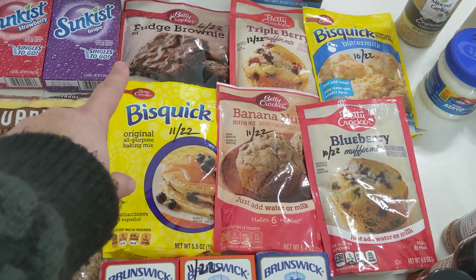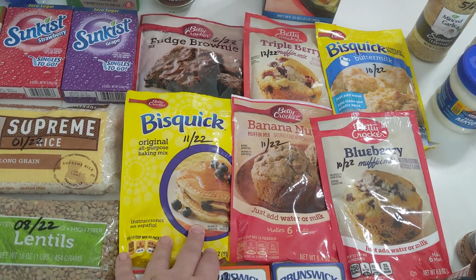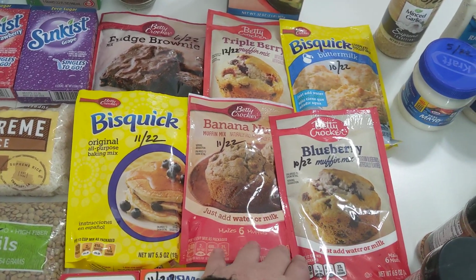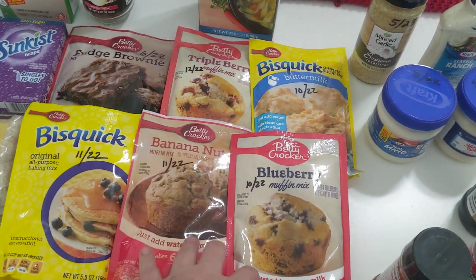These 2 over here require eggs. I think I bought them before I realized that. I do have a number 10 can of egg powder in my storage that I could use, but I prefer to stock up on these water-only mixes. They're great to have in your prepper pantry.